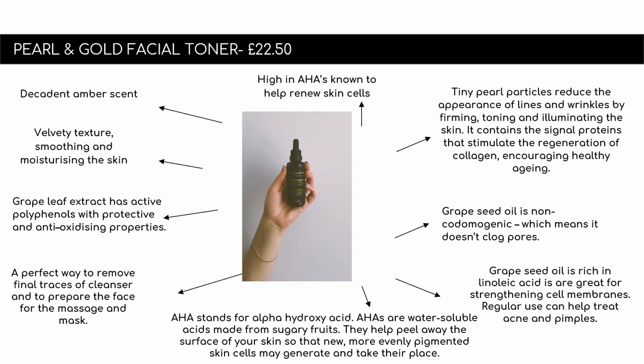So it's the AHA, that hydroxy acid, which is just helping to speed up cellular renewal, obviously get rid of those dull skin cells, and help skin regeneration. So it's a kind of nice 2-in-1. So not only obviously is it toning the skin, you've then got the AHA in there as well. So other ingredients, again, you've got your grapeseed oil, which again we spoke about, so doesn't clog the pores, great for the skin cell membrane, helps to treat pimples, acne, and rich in antioxidants as well. We also have tiny pearl particles in there as well, and they reduce the appearance of fine lines and wrinkles.